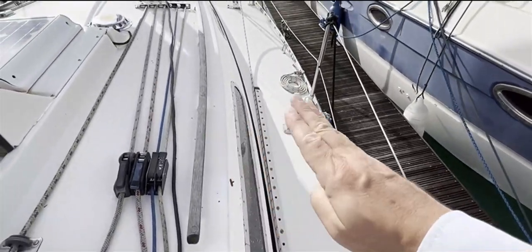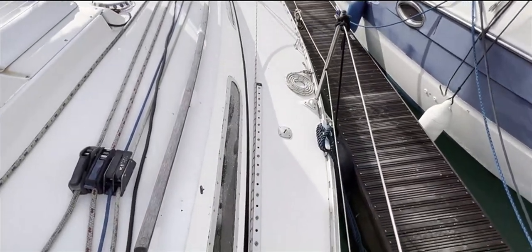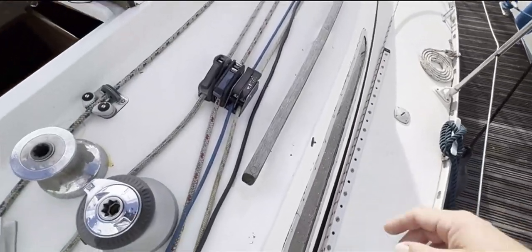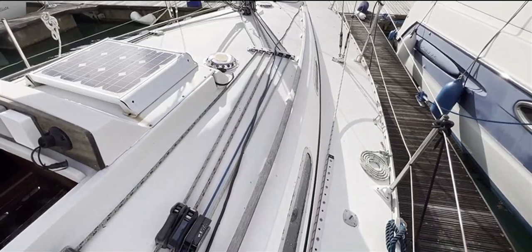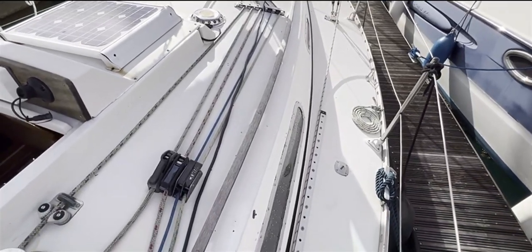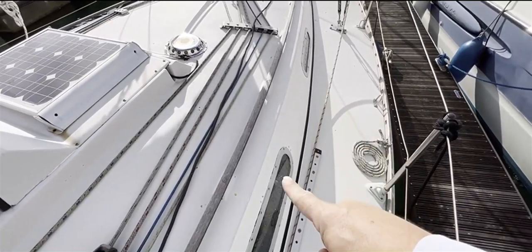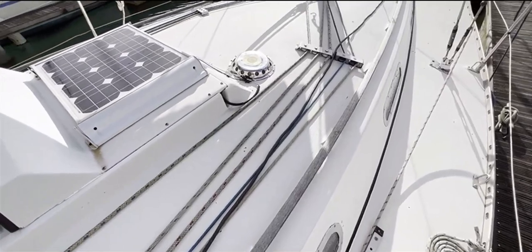It does cant down slightly, so that when she's heeled that way this should be a little bit flatter. We've got a non-slip surface, and a point to note, we've got a nice long grab rail here that runs all the way along the coach roof, almost to the very front, so something to hold on to there if needs be, and I would recommend you do. And if you're not holding on, we do have the canvas jackstays port and starboard as well, so you can hook on to your heart's content.